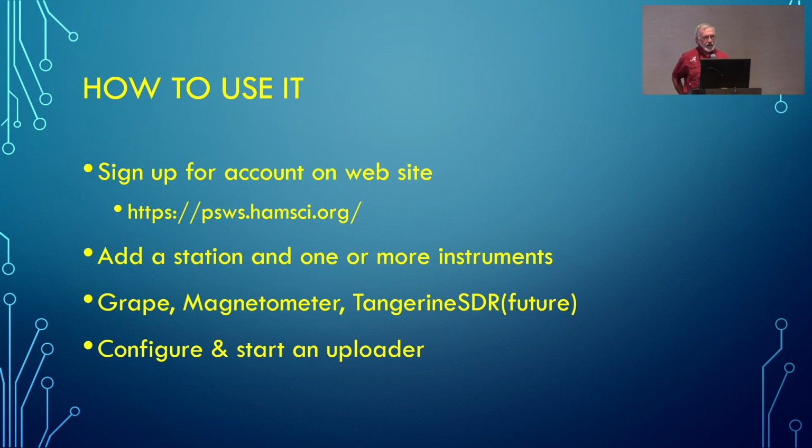First of all, you sign up for an account on the website. They're free. Go to psws.hamsci.org, add a station and one or more instruments. If you have a magnetometer and/or a grape and/or a tangerine, add those on there and configure it. There's documentation on how to do that on the website. It's quite straightforward. We're just supporting the grape, magnetometer and tangerine right now. We don't have tangerines to test with yet.